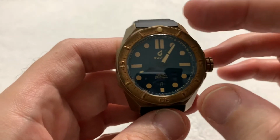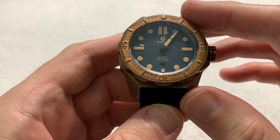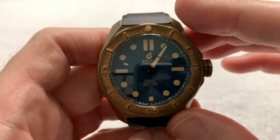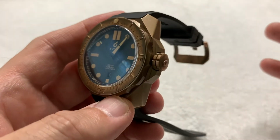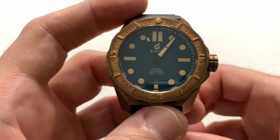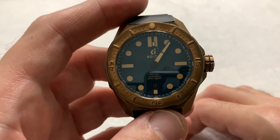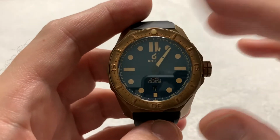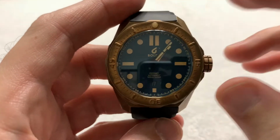The watch case and bezel are CuSn8 bronze. It will come to you shiny. It will patina up nicely. And depending on where you live, it will do it naturally, or you can force it with all kinds of fun stuff. Where I live in Florida, the humidity and the salt air will do the job for me. Just takes a little bit of time.